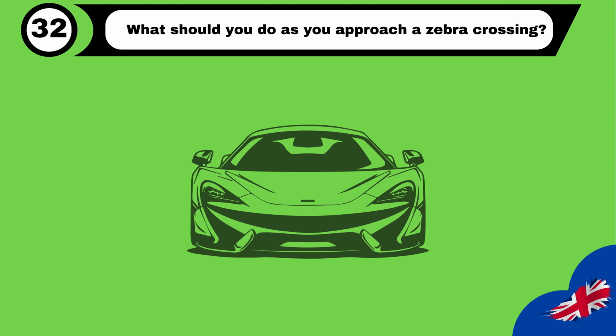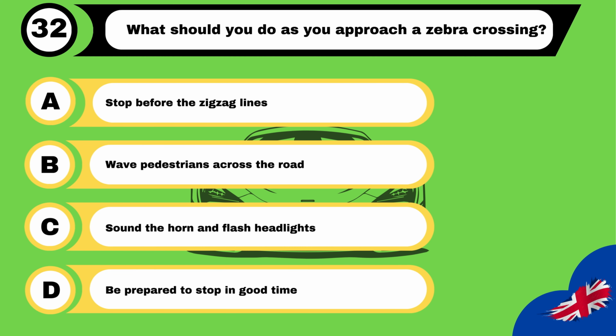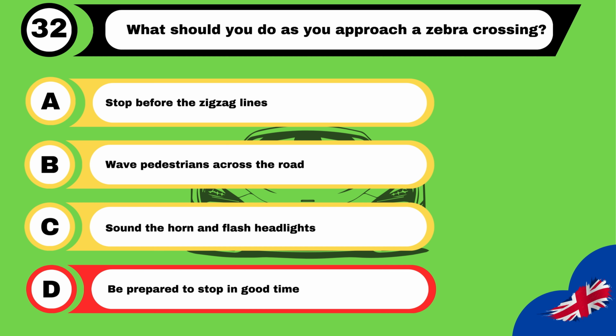Question 32. What should you do as you approach a zebra crossing? A. Stop before the zigzag lines. B. Wave pedestrians across the road. C. Sound the horn and flash headlights. D. Be prepared to stop in good time. The answer is D. Be prepared to stop in good time.